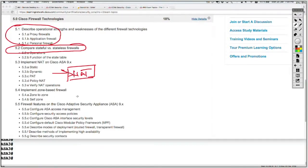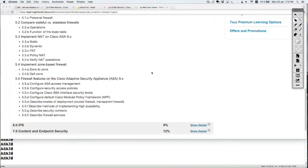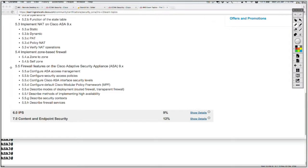And then they jump to the IOS zone-based policy firewall, which is the stateful firewall implementation on the IOS routers. Likewise, we're going to speak about the basics of those. And then the last bullet is going to be the ASA firewall implementation, with more concepts than we have on the IOS zone-based policy firewall. ASA firewall implementation in here.